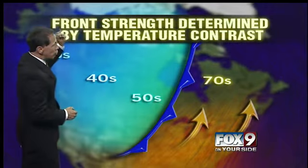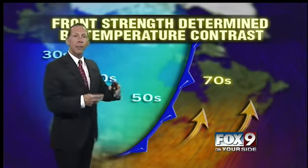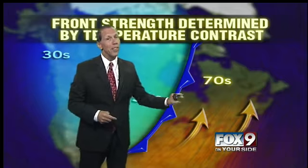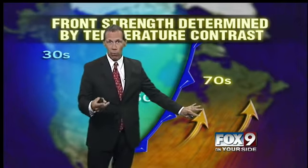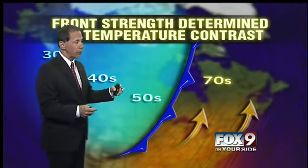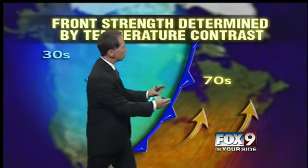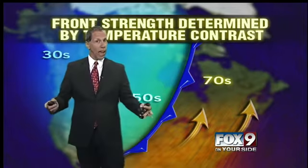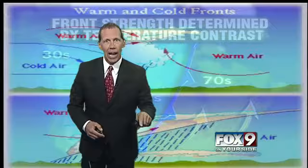So the strength of a front is determined by the temperature contrast, or the difference between the temperatures on either side. Today, it was in the 90s ahead of our cold front. That's where we were today. And behind it, temperatures only in the 70s for high temperatures anyway. And so a sharp contrast gives a strong front, and a strong front will tend to give more wind. And that's why we still have wind gusting to 40 miles an hour right now as it's moving on through.